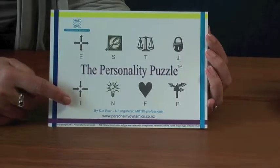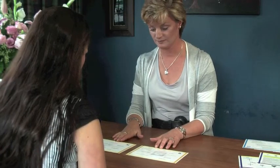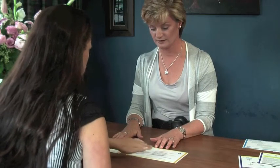There are many ways that you can use it, but typically what I would do is take a client through all 4 of the preference scales and do an explanation, which can actually take up to about half an hour for each, but might be shorter than that. And what I ask them to do is to cast their eyes over the words that are on each of the preference cards and to make a selection as to which is their preference, which attracts them most.